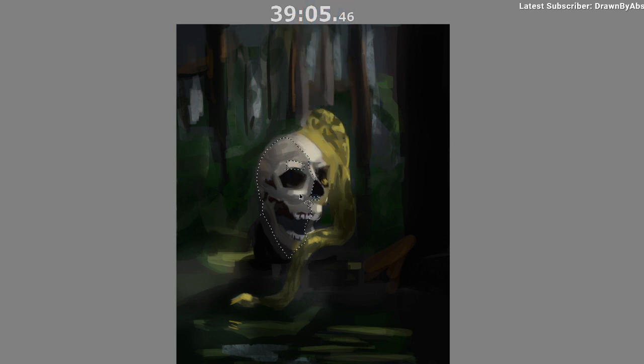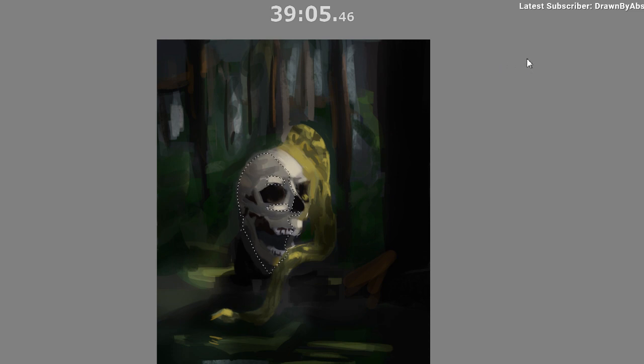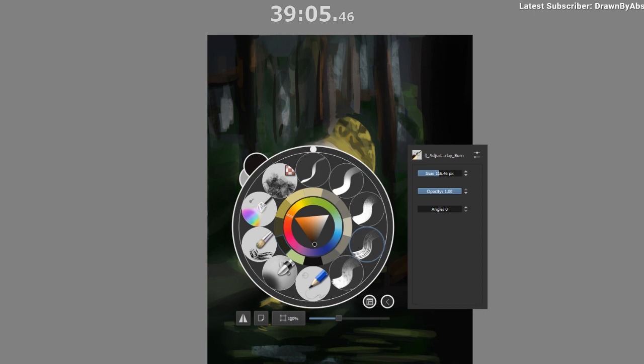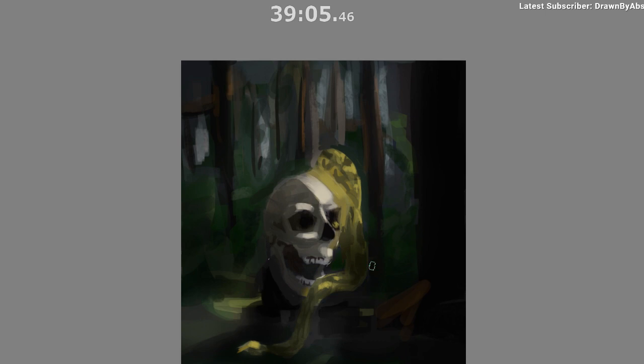Things over here. I'm gonna simply just alt out some of my highlights right there. Let's push the shadows to more of a greenish tone, because there's gonna be a ton of green reflected from the forest. So we can push this to more of a green. That, and then repaint the shadows in. I'm supposed to get the foam shadow in here.